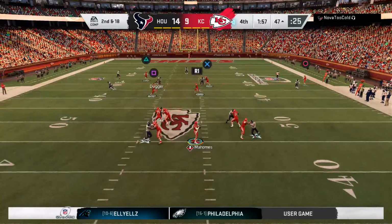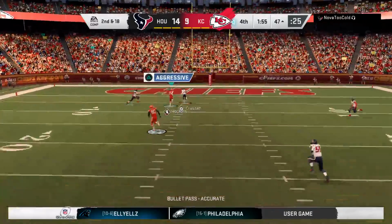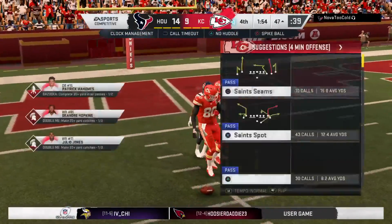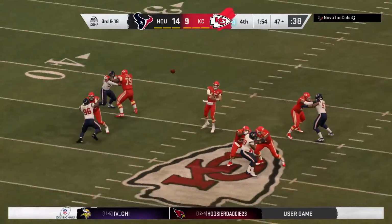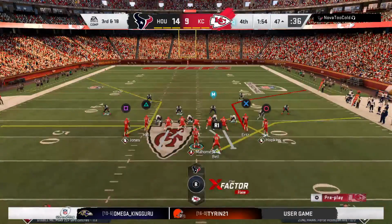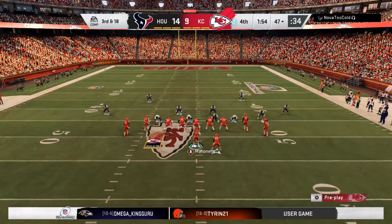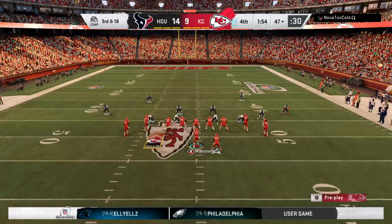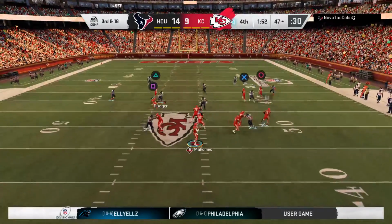Throwing on 2nd and long. Mahomes, he's going to let it fly. And that will be incomplete. Tried to dial up the long way out there, but it'll be 3rd down. 7th play of this drive coming up, but a long way to go on 3rd down. Back to throw.